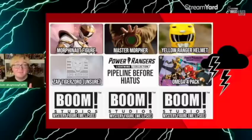But at the same time, I'm happy that if we're going on a break for a while, we're going to wrap this up. And I do like what this does mean for the Omega Ranger 4-pack, because it is a nice companion piece to that. So Morphonaut is the first one.